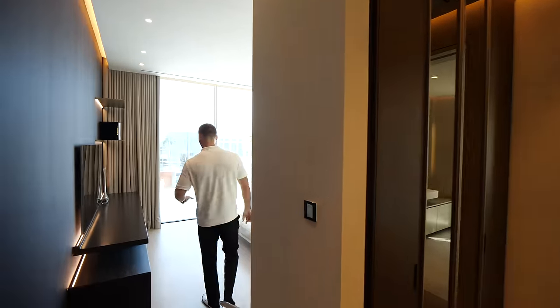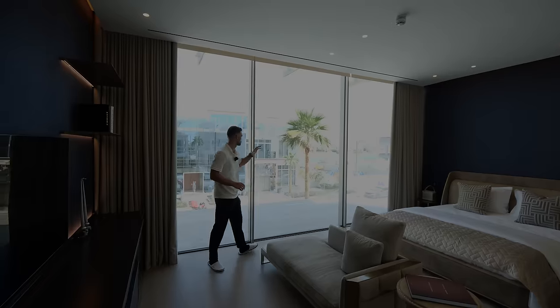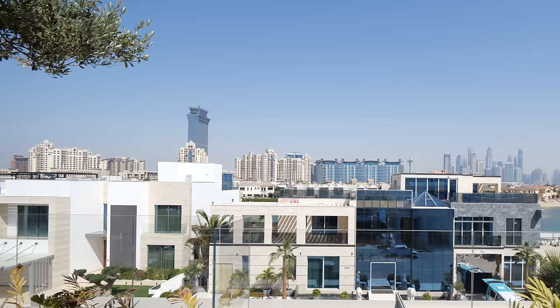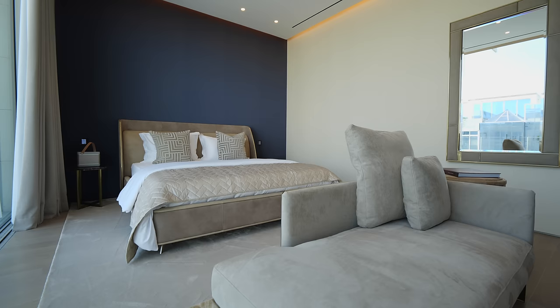We've got the blue wallpaper here. This is at the front of the property, so enjoys an incredible view across towards JBR and across the other fronds of the Palm. We have the Italian wooden flooring here. Beautiful bedroom.